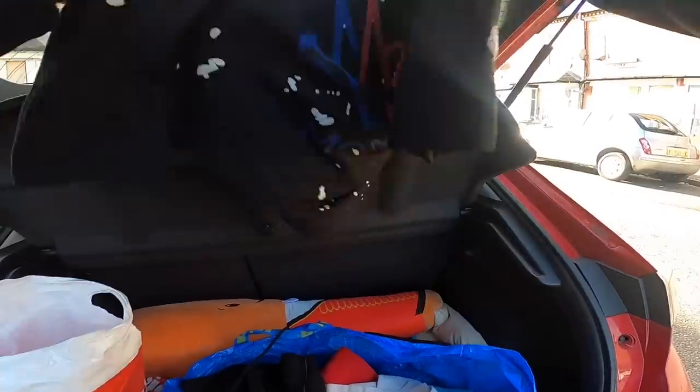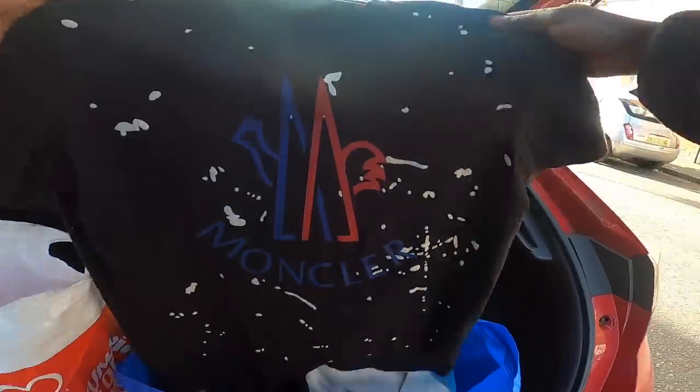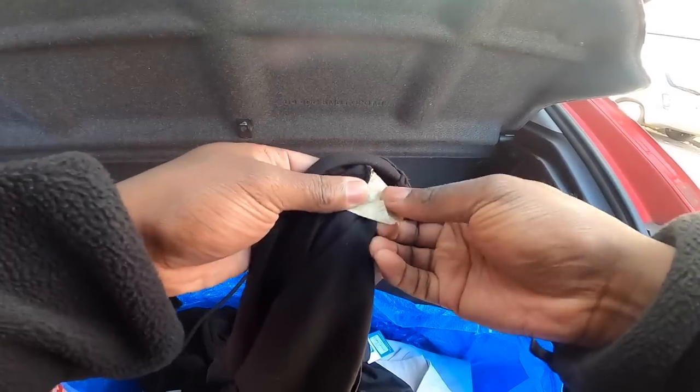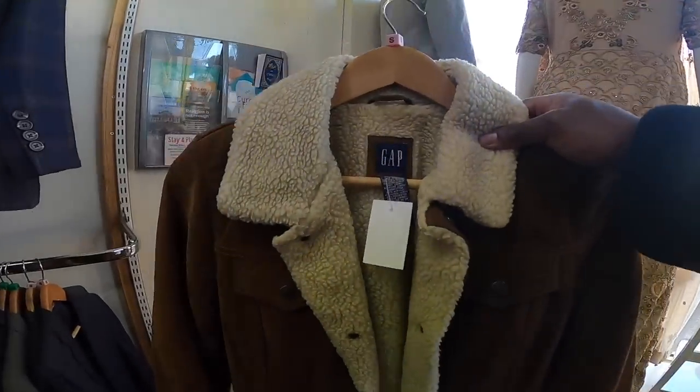I've got this Moncler tee. Now again, it could be completely fake. It might be real, I never know. When I get home, I'll check it properly, but the advice is never list it unless you're 100% confident that it's legit. Here's £10, this is a Gap suede leather.